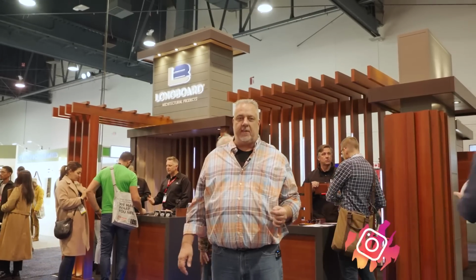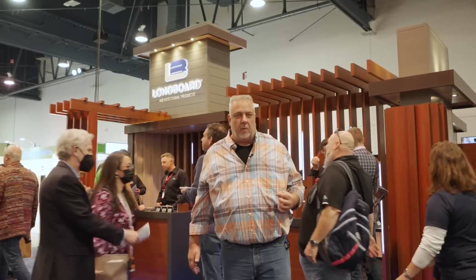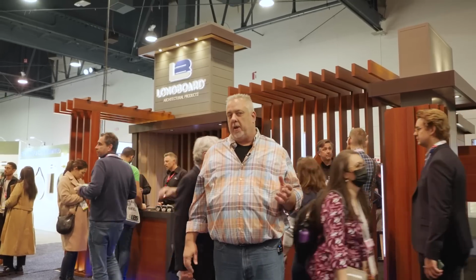Hey, Steve Basic Architect. We're out here at the International Builders Show 23. Now, we're stopped at this Longboard Architectural Products. It's actually an aluminum siding. Don't be fooled by the wood look. That wood look is pretty darn attractive, but we're very fortunate. We have the ability to catch up with Mike. Mike is not only the head tech guy here, but he's actually the owner. So let's jump over there and we'll have a chat with Mike and look at this product in depth.